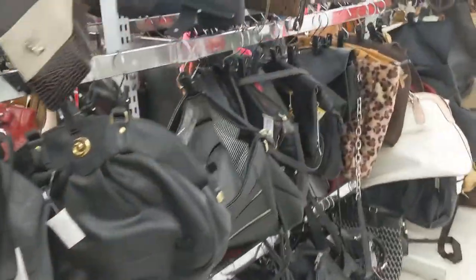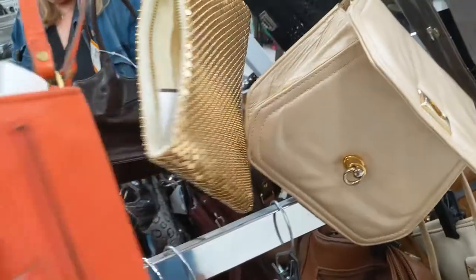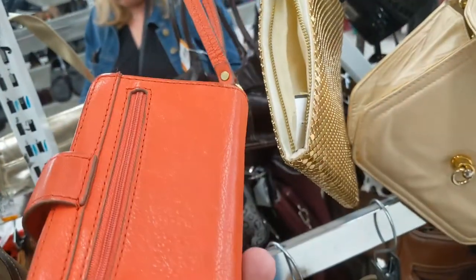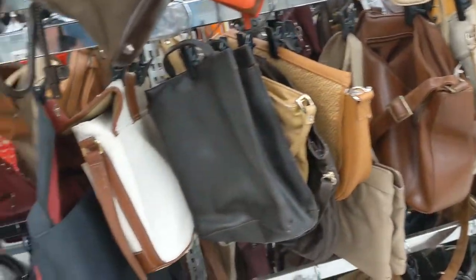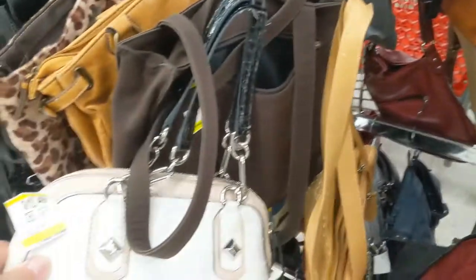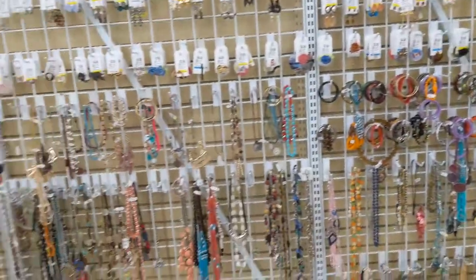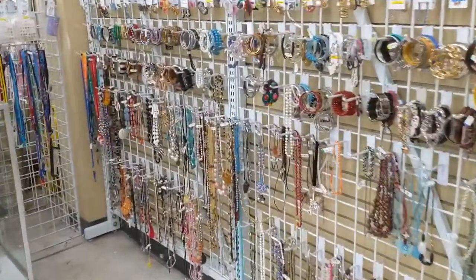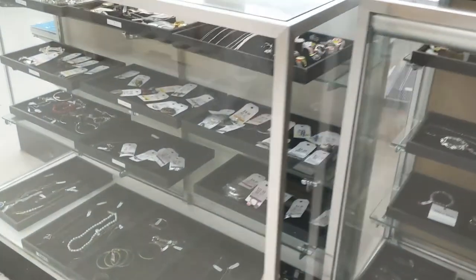There was something that's coming up here. I did take a closer look at it, but sure, it says Guess. Some of the other indicators didn't agree with it. It wasn't in the best of conditions, so. And another Guess. And the costume jewelry that's hanging up. Necklaces, bracelets. Then we have the jewelry and the showcases.